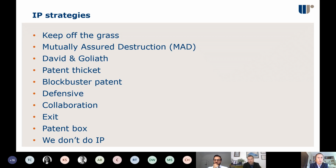The next one is mutually assured destruction, as I call it, which is a situation you sometimes get, typically in a duopoly with two companies dominating a market, where they each have a massive pile of patents or registrations pointing at each other, and they never pull the trigger, hopefully. It tends not to work with more than two, in my experience. But that's a strategy that works in some markets.